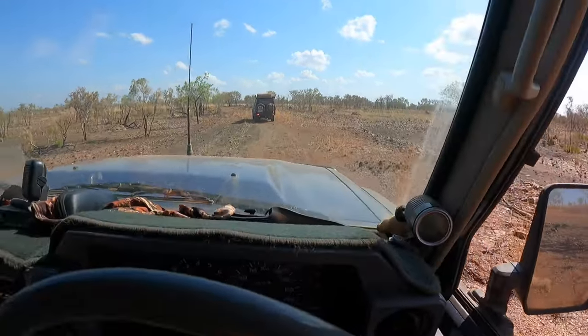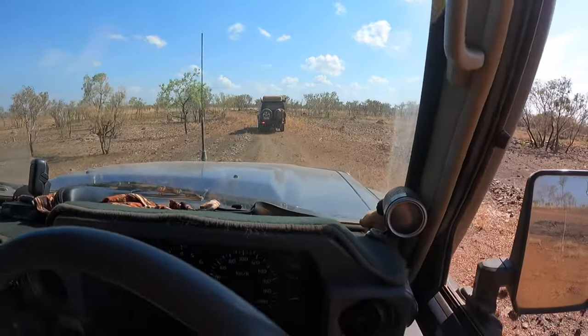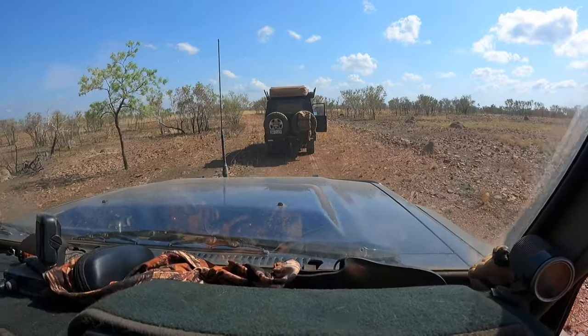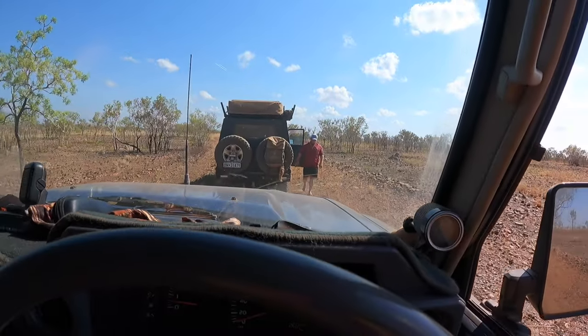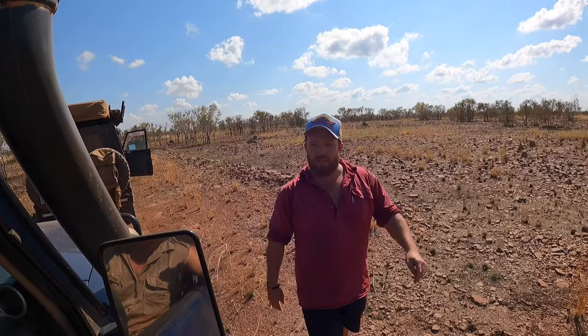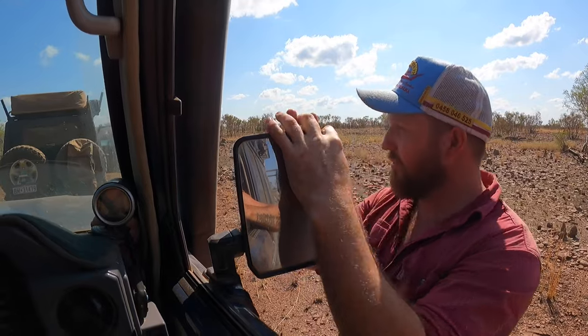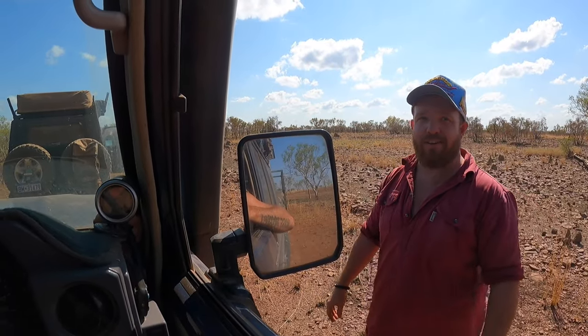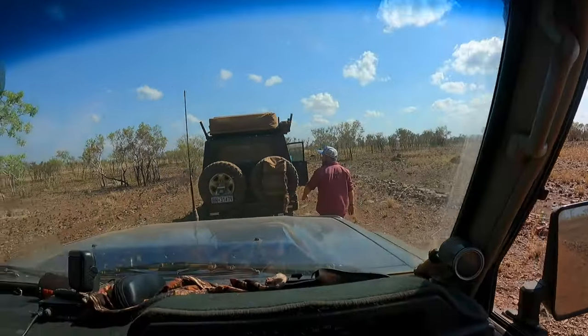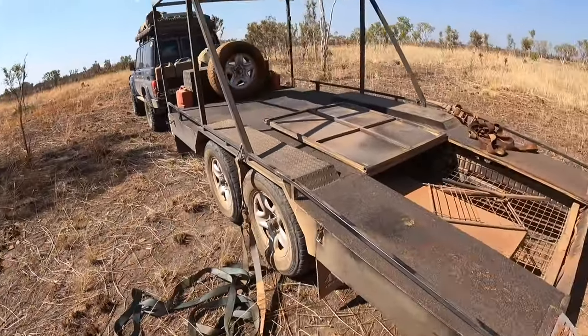Just go up a little further and find a spot, and we'll stick it in there and do our thing. Alright, up to you where you want to leave the trailer. I reckon just go up there a little bit, get off that main track and tuck it away a bit. And then we can. And you're in buggy mode. Buggy mode, yeah, that's good. Put my special hat on. Rightio.